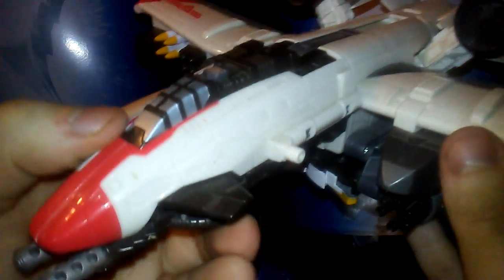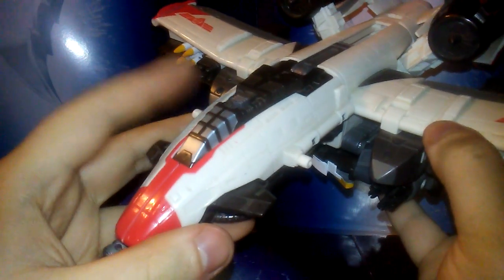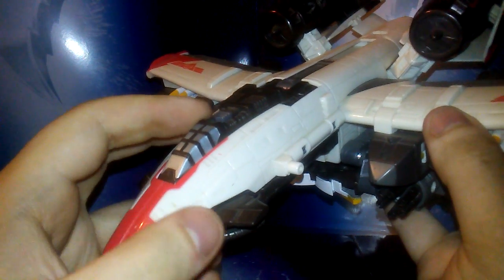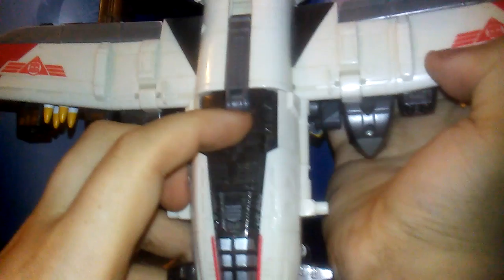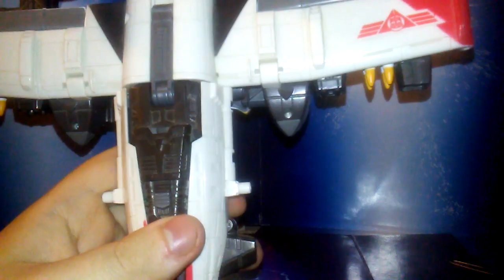Now, coming up to the front here, we got nice red detailing, just striping out everything up here, just to break up the solid white shell it has. Nice silver windows, which I actually kind of like. It makes it look like you got one main cockpit here and then a bunch of escape pods. It's kind of weird looking, but at the same time, it's really interesting. Cyber key port right back here. This thing did have sounds, but again, I don't put batteries in things because I don't like hearing them go off at 3 in the morning when they decide to take a tumble.